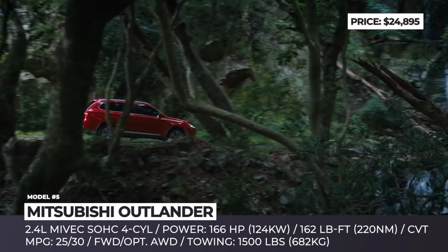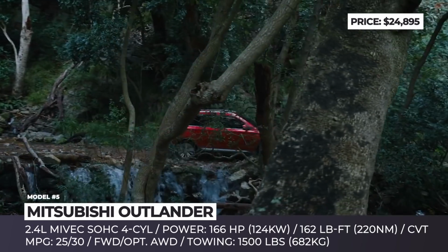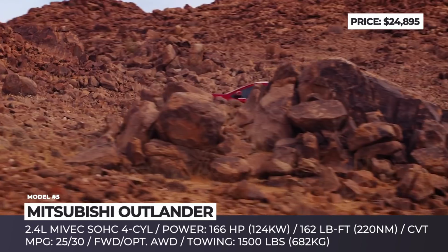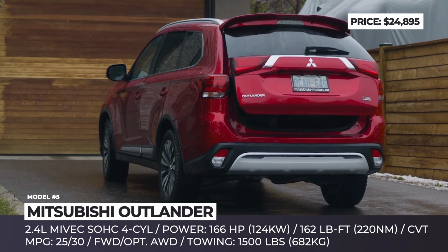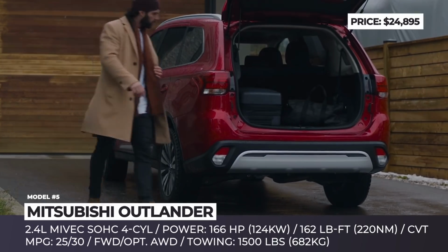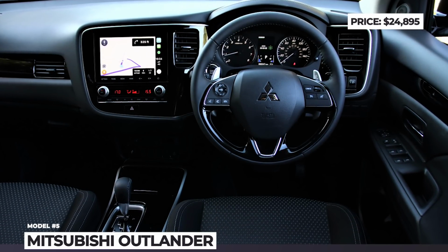Rated at 166 horsepower and 162 pound-feet, the entry-level mill feels rather lackluster for a 7-seater, though it can be optioned with an all-wheel drive for livelier performance. At the same time, the Outlander offers several undisputable advantages, among which are decent 27 mpg combined fuel economy, 10-year limited powertrain warranty, and low ownership costs over the first 5 years.